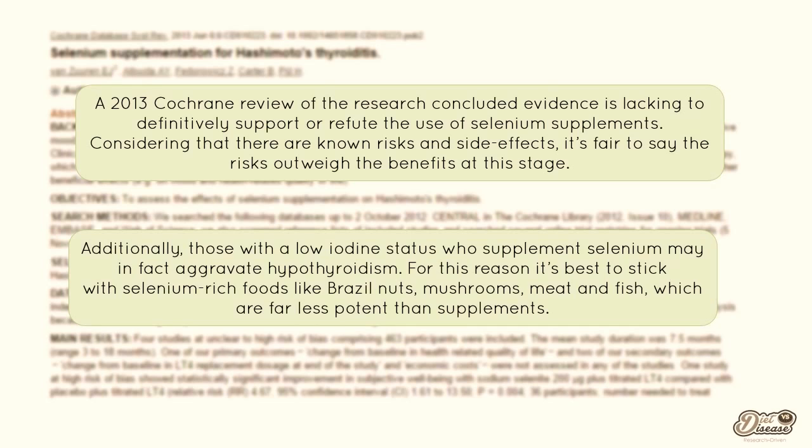So for this reason, it's best to stick with selenium-rich foods instead, like Brazil nuts, mushrooms, meat, and fish, which are far less potent than supplements, but still good sources of selenium.